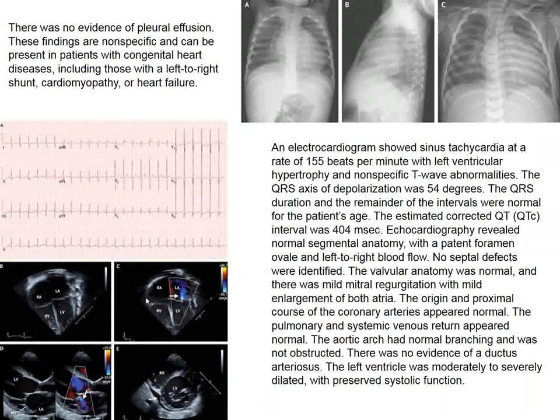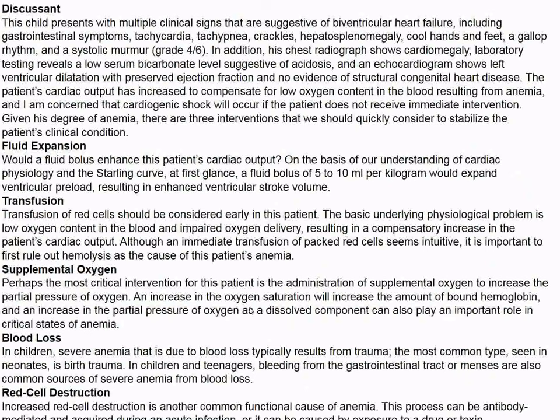Echocardiography is done, and he has a patent foramen ovale, but that's not his primary problem. So the discussant tells us about all these things and what should be done with him, this youngster. I would think that fluid expansion in this child with a third heart sound, who sounds like he's in heart failure, and has a hemoglobin of less than 3, is probably not the way to go. I would prefer transfusion, and that should be considered early in this patient.